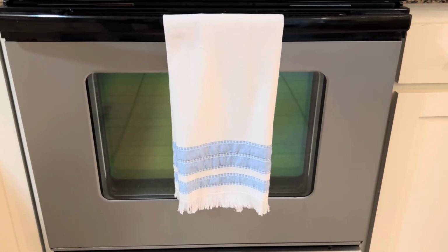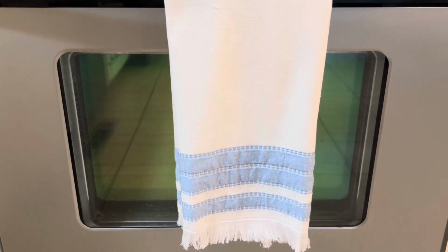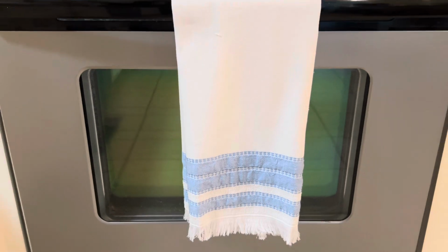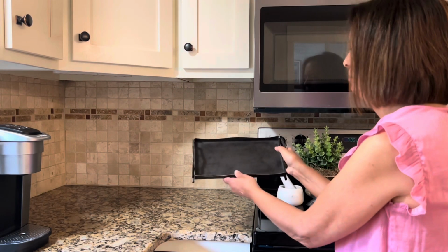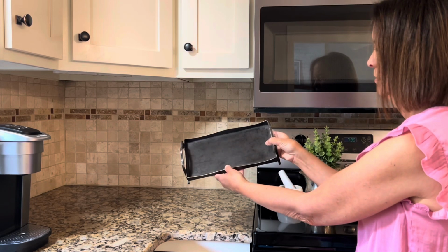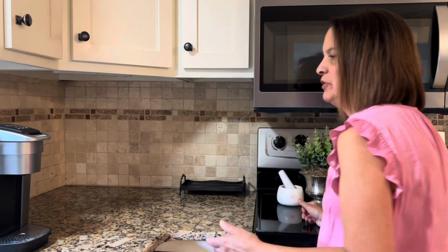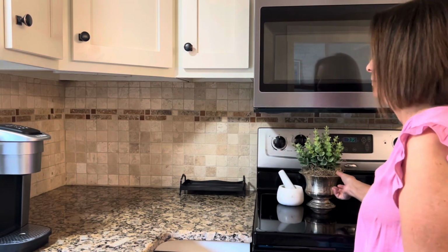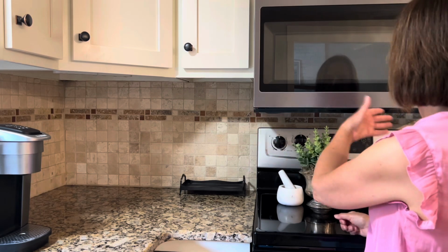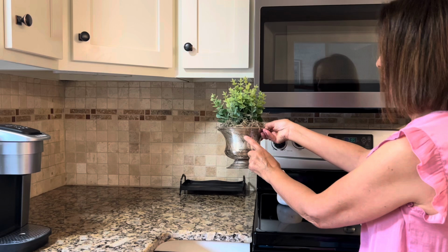Before we head on to the next area, I got this dish towel. It was a set of 3, and I thought that was just enough. This is always a tight corner to film. I'm going to put this right next to my stove. And I always say simple, pretty, practical. I always put my utensils either on this side or the other side because that's where I use them. I got this at the Goodwill.